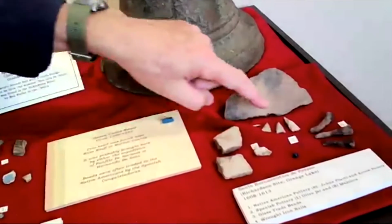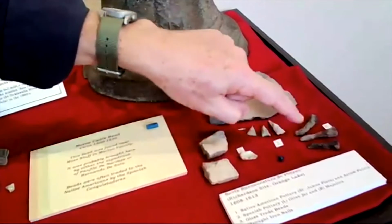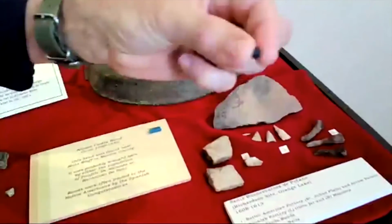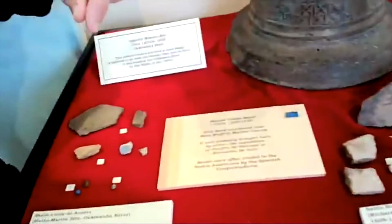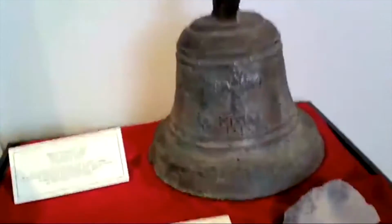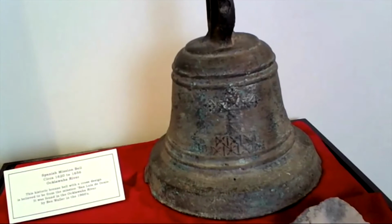So here we see some little stone arrow tips, some broken Indian pottery, iron nails. This is a little glass bead. It's pretty small, but it's a little glass bead that you would wear in a necklace. Pieces of Spanish pottery. Over here we have a few more glass beads, some more Spanish pottery, some Indian pottery. And this is where we're starting to get into a little bit of the clues that tell us about why this bell was found in the Silver River.